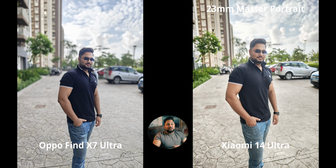This is master portrait mode and it looks stunning. I would say a little bit better with the skin tones as opposed to the Oppo, which feels really cooled off, a little too cooled off in my opinion. Especially you can see the blue happening on my shirt, which was black.